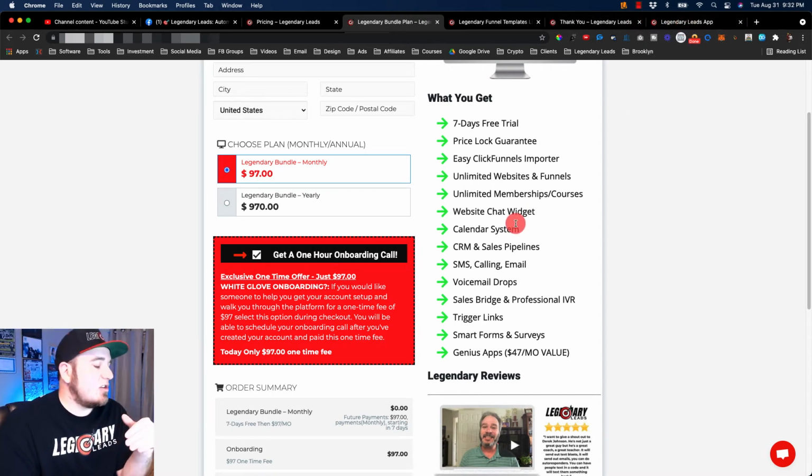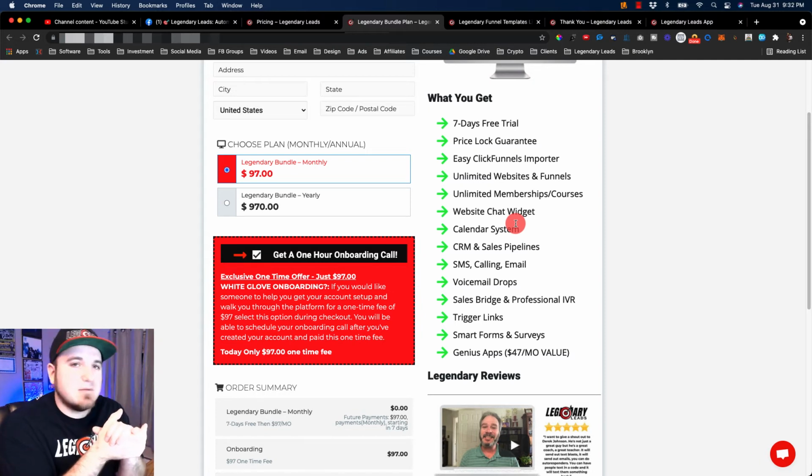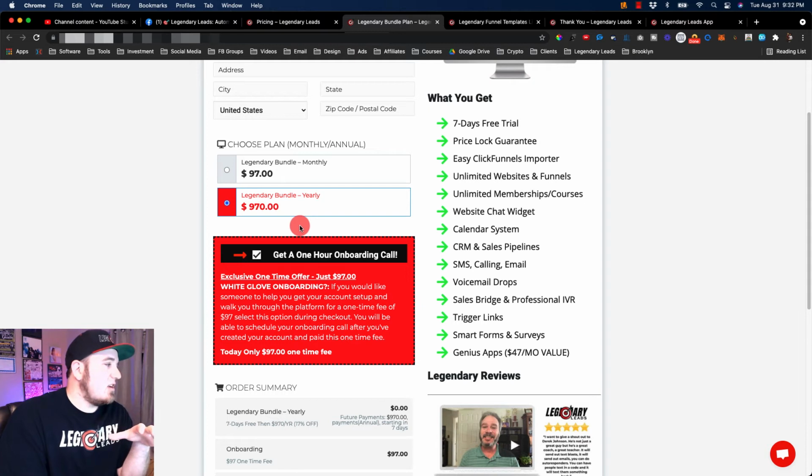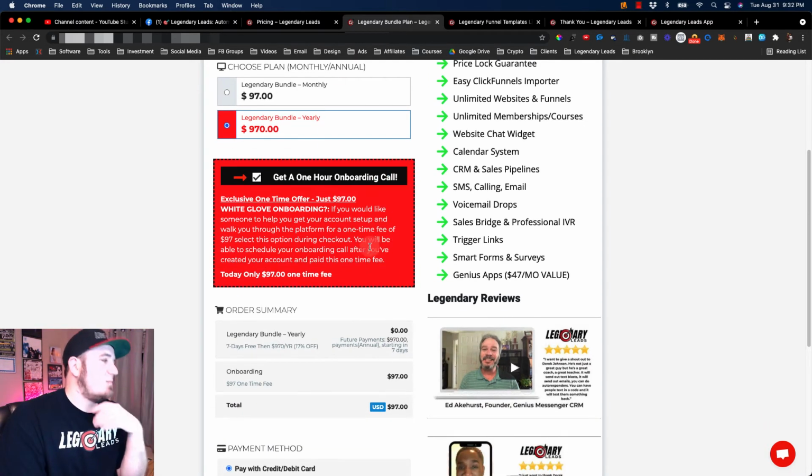Once that's done, you should receive an email with your username, password, and the login link, so you can go ahead and log in. I do recommend, if you want, you can save 2 months worth of fees by signing up for the yearly. If you want to just give it a try, you can sign up for monthly too. Both are going to have that 7-day free trial. So you can see down here, 7 days free, and then the price.